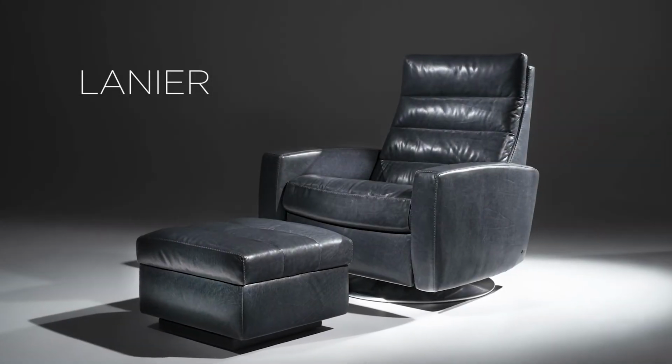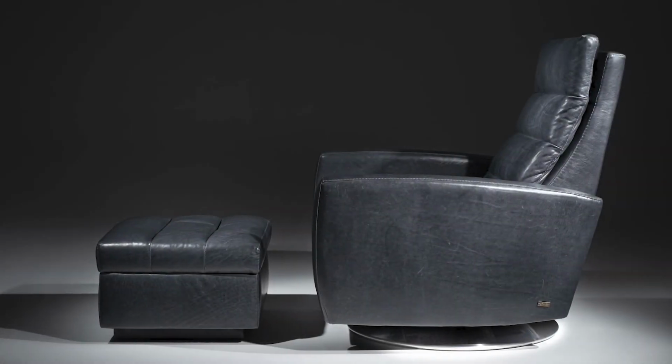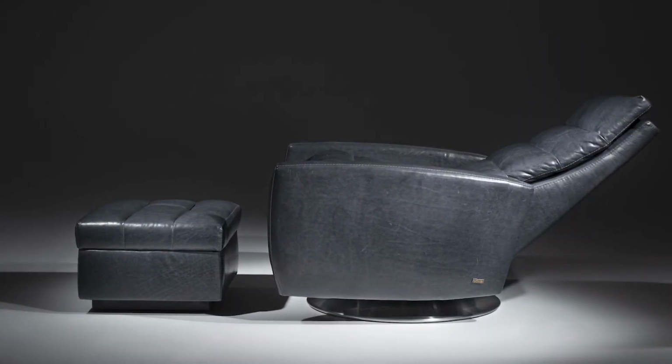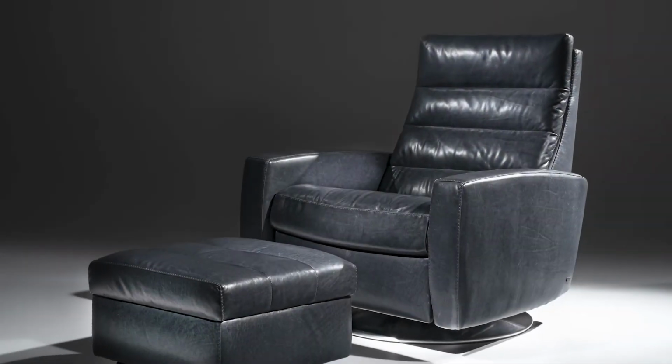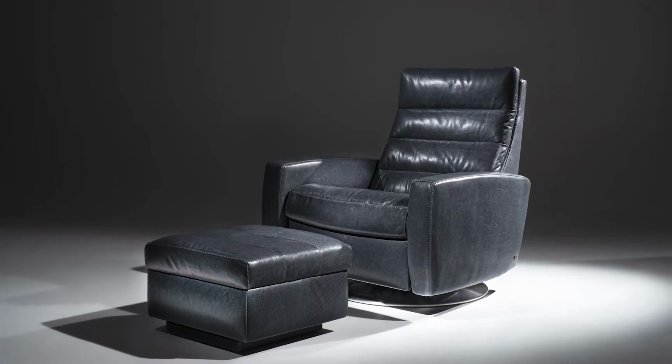The Lanier Comfort Air finds its shape from 1970s BMW motorcycles. The chair's channeled seat and back mimic the detailing of the motorcycle's seat, giving the chair a comfortable ride. The chair's outside profile follows the shape of the motorcycle's body, as it tapers from top to bottom. All the detailing and comfort combined make the Lanier perfect for a joyride.